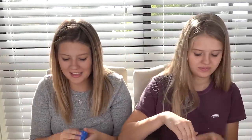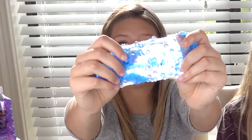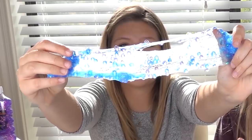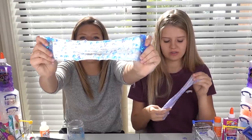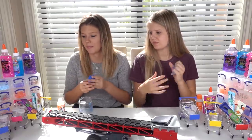That is like that blue. Oh my gosh. Oh, look at it in the light. You can see the unicorn skin. I'm obsessed. That's so pretty. I'm gonna have to say, I think this one was better than my first one. I think I'm getting better as we go on. I do agree with this one.